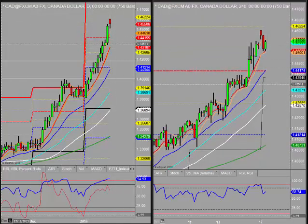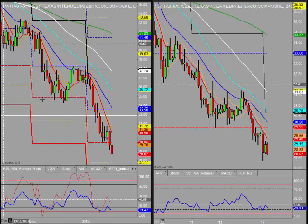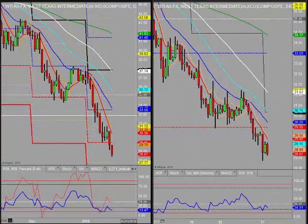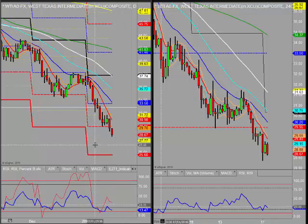If we come out, we'll look at West Texas oil for a moment, just as a guide. Monthly pivot well above us, but we're already down to 28.67. Are we going to see $25 barrels? Well, it certainly looks like a possibility as we're moving forward, unless there was some sort of agreement.